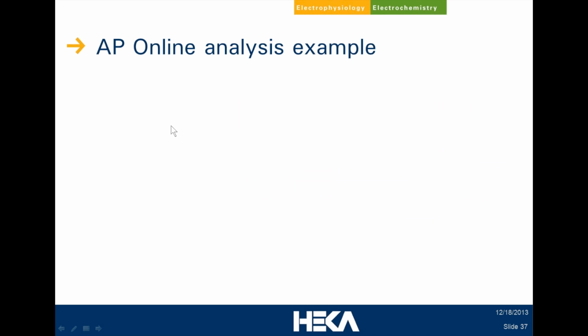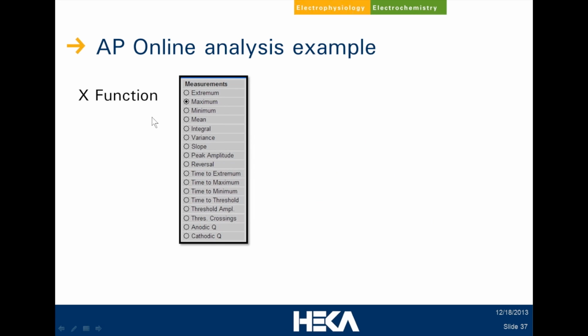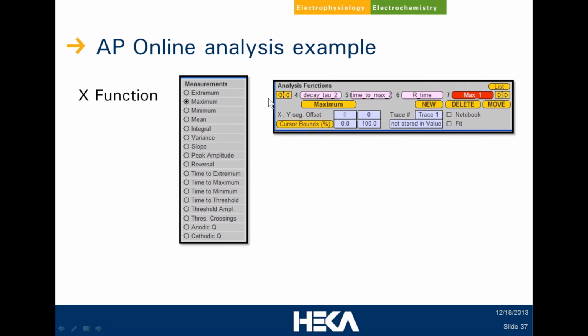Now, here I will illustrate an example of how we set it up. First we need to define our analysis functions, both X and Y. For example, let's start off with our X function. We're going to specify a measurement. It's going to be maximum, so we're going to get the maximum of the current. We are getting this from trace number 1. This is our current trace, our stimulation in this case.